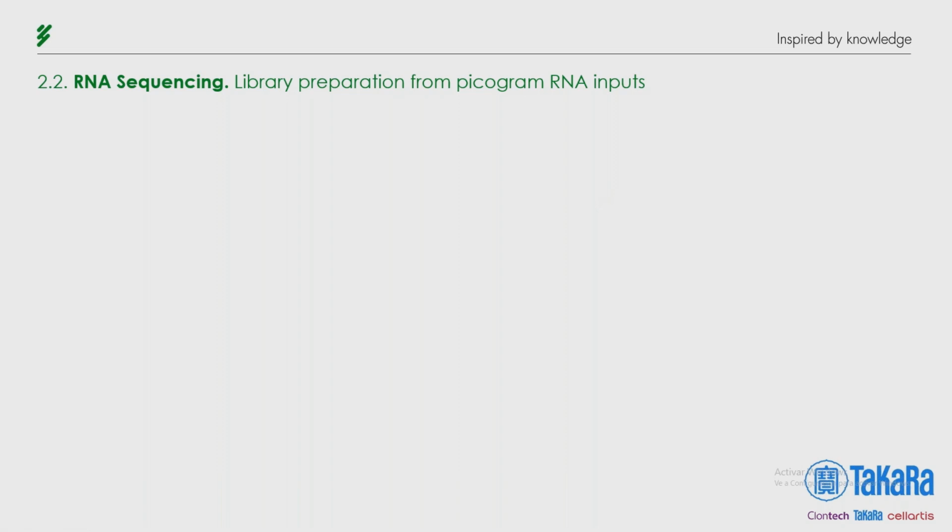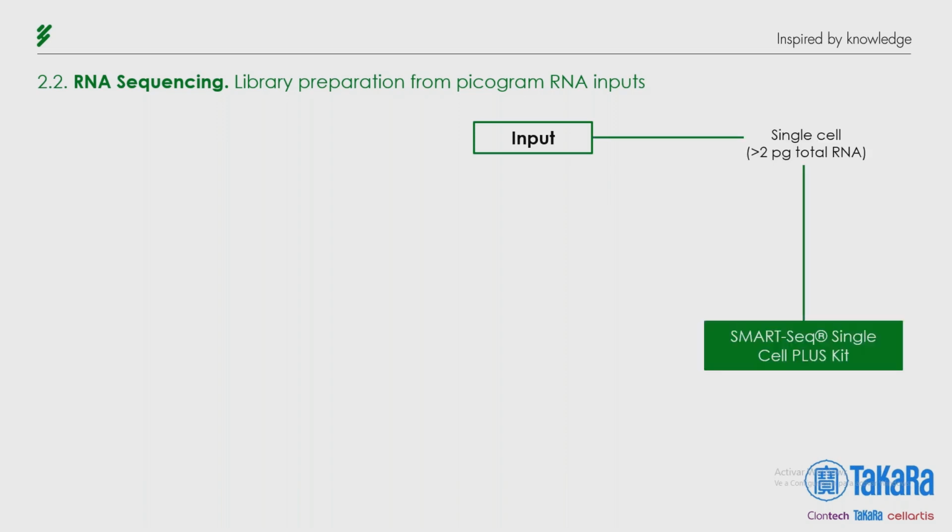So here we wanted to give you a quick overview of some of the main kits in the Takara portfolio that incorporate the SMART technology. So if you're starting with single cells or equivalent amounts of RNA, you can directly resort to our single cell plus kit, which we will be covering in a minute.